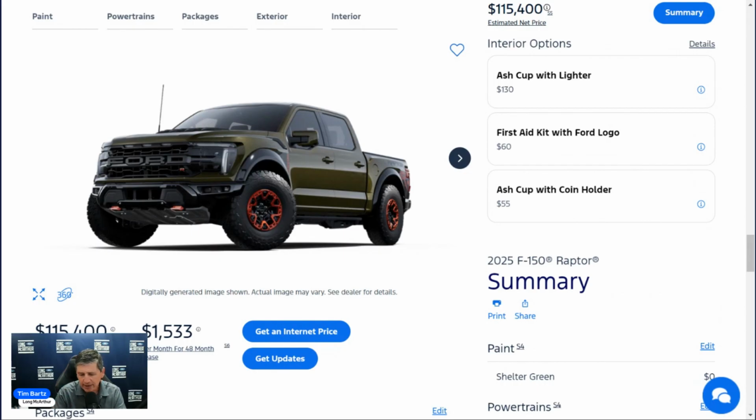And then lastly is the front license plate bracket. So in states that require a front license plate, it's standard equipment. The dealer will put it on at no charge. If you're in a state like Kansas that doesn't require a front license plate bracket, the dealer can put it on for you. If you ordered it on your vehicle, then they're required to put it on at no cost to you. So that's something to think about and have it done that way.